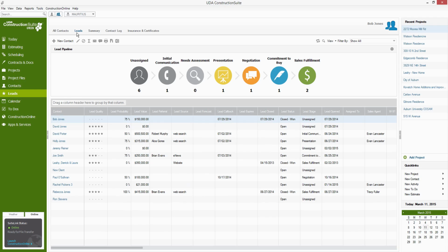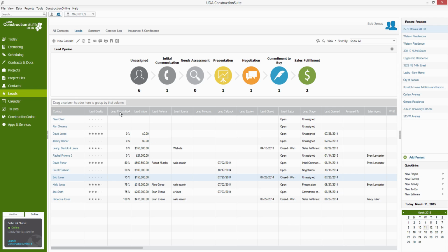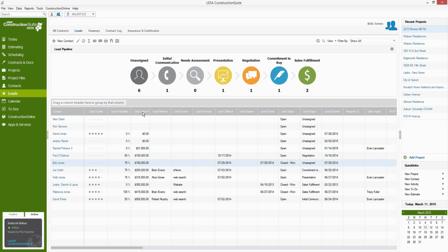And the lead tracking, though, is where you're going to be able to really see this. Within leads, it's so important to know who you've got in a pending status, who's needing further follow-up, and where they stand in that process. So within your lead system, you can easily come to your leads and see the information in terms of probability and their values, so you can sort all of this information.